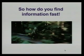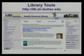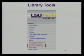So how do you find information fast? You can call me, email me, or if you want to do it on your own, we do have the library and all of its electronic resources. So I'm going to talk about those now. The thing that is new is that we have a system called LibGuides now. LibGuides is a way of organizing information into different portals or different sections. So let's look at the LibGuides.